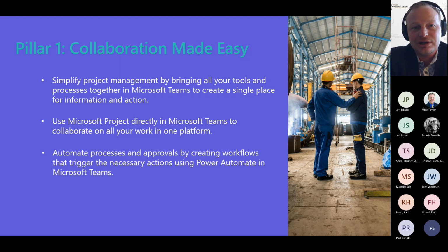How do you start a project? How do you do change management? How do you do risk management? Those are all processes that you have today, or that you're thinking about building in, or you should be thinking about building in. And those processes are probably a little bit unique to you because they're done your way. How do we emulate that? How do we automate those processes and those workflows to make sure that the necessary actions are taking place?